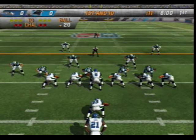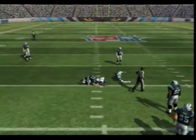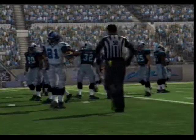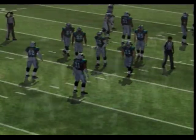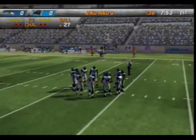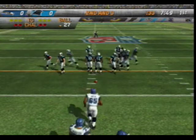Carolina using three linebackers. Gets rid of it. Swing pass to the running back on the left. He found a soft spot in the coverage, John. The receiver did a great job reading the coverage. He found a hole in the zone, and the quarterback found him in that hole with the pass. All on their own 27.